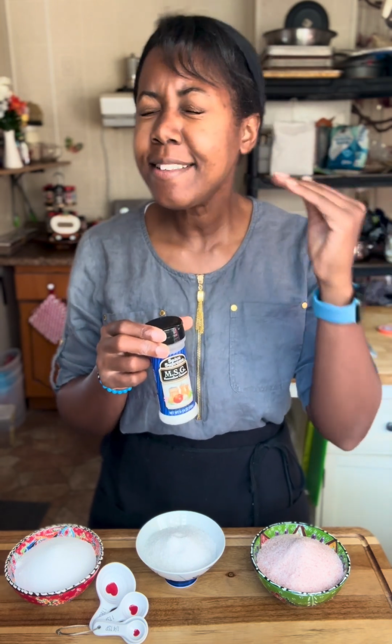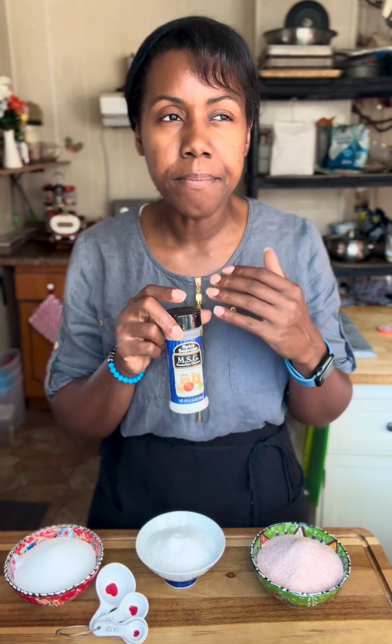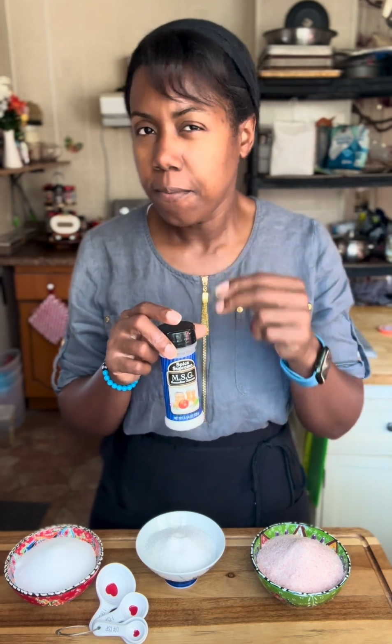MSG adds that extra, I'm not quite sure what it is, but I know I taste flavor in food. And I'm talking about chicken, beans, any type of cooking. It's not useful for baking to me because you don't need that savory profile in baking. But if you're cooking chicken or beans or steak or roast or vegetables, anything like that, MSG is good to add. And I just add some of it.